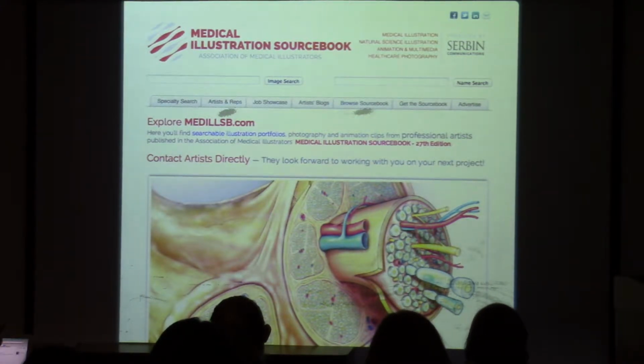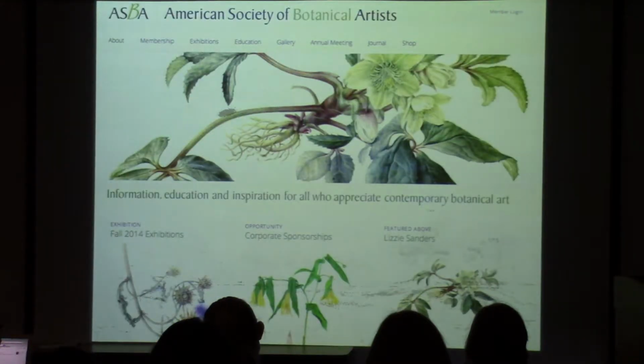The Medical Illustration Sourcebook is kind of the scienceart.com comparative where clients, employers, publishers can come to and find different medical artists. So you can find that online too.